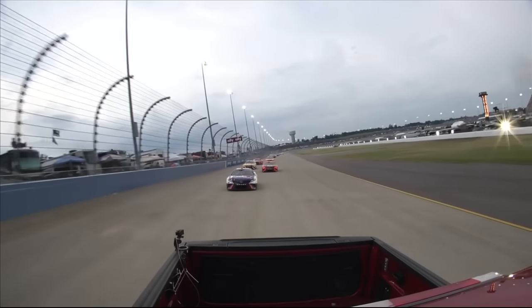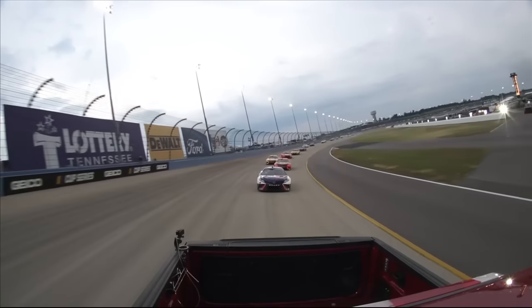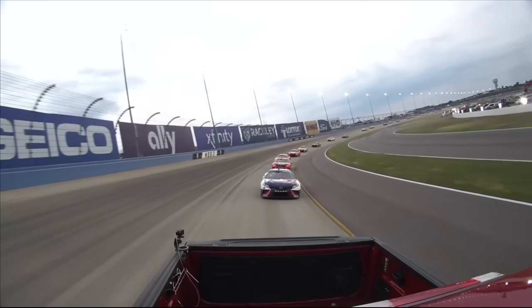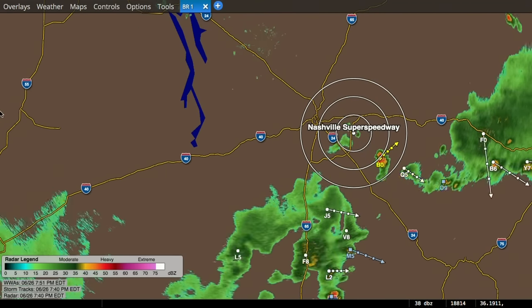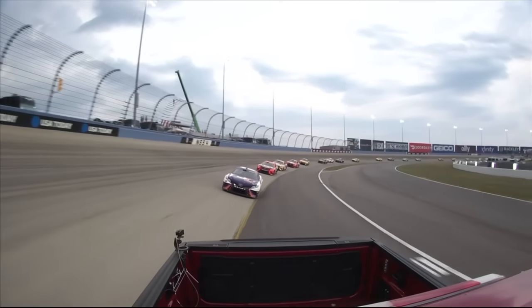Caution has come back out this time for another lightning strike, and so they will be bringing the cars back onto pit road here in just a moment. Again, a mandatory 30-minute waiting period after a lightning strike. We've experienced this once already. It was in stage one after 41 laps of racing were complete.